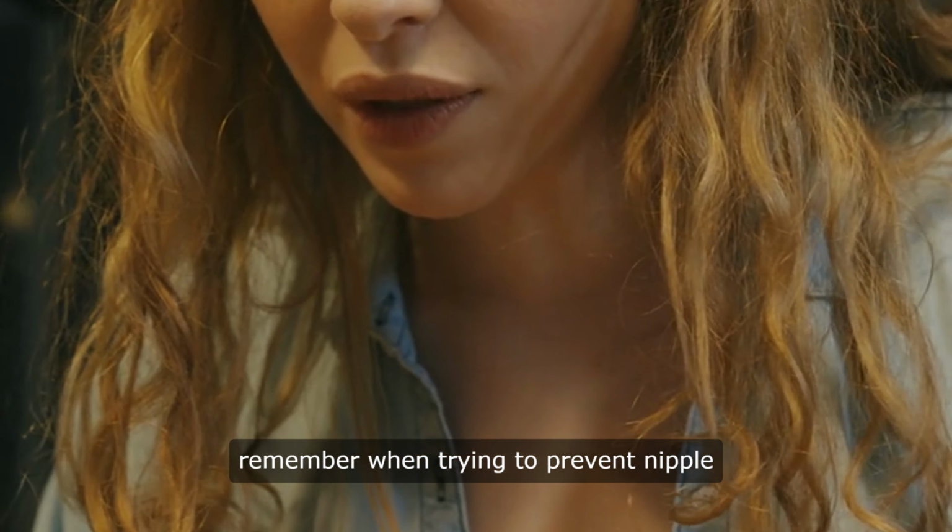One of the most important things to remember when trying to prevent nipple confusion is to wait until breastfeeding is well established before introducing a bottle. This typically takes about 3 to 4 weeks, as it allows the baby to become familiar with the breastfeeding process and establish a good latch. Introducing a bottle too soon can confuse the baby and make it more difficult for them to latch onto the breast properly.